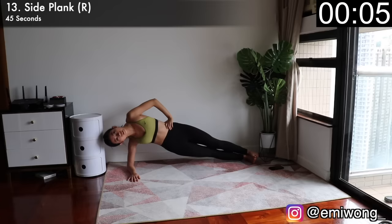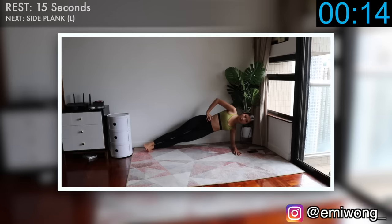Rest. Only two more to go. 14th is also side plank, but on the left side.